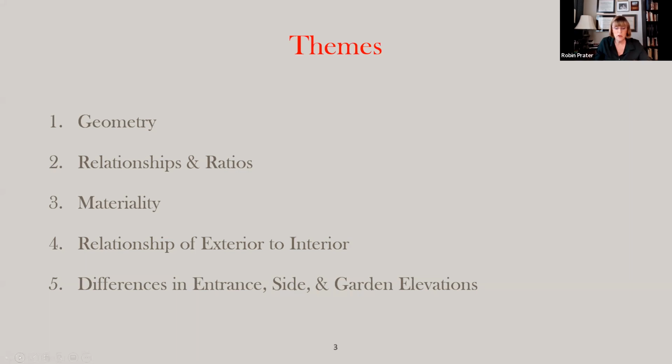We'll touch briefly on our fourth theme, the relationship of the exterior to the interior, a continuation of our webinar on Lutyens' plans. The relationship of the exterior elevations to the interior plan is often unexpected and adds to the sheer joy of Lutyens' designs. Lastly, note the differences in the entrance, side, and garden elevations in these four houses. The entrance is typically more formal with less plantings in comparison to the softer, more relaxed garden facades that are designed to create an interaction between the house and the garden, between the interior and the exterior. And now I'll turn over to Stuart and Oliver.